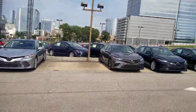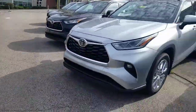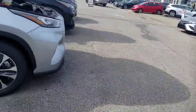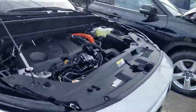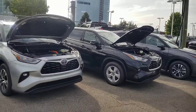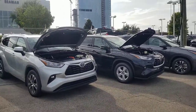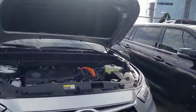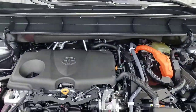Now, let me make sure that this one over here, kind of while we're talking here, is another hybrid. And it's the same thing. So we're just kind of showing some differences here. But, all right, so if we're looking at the two vehicles, they look very similar, of course. They're very, very alike when it comes to how they're equipped, of course. But that is one of the main questions that people have.